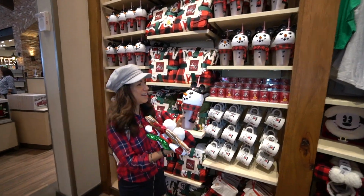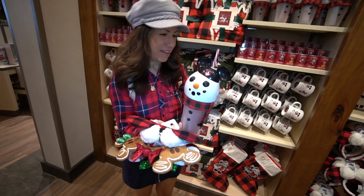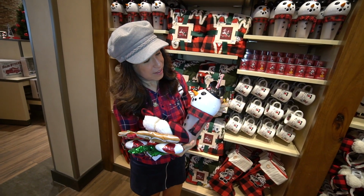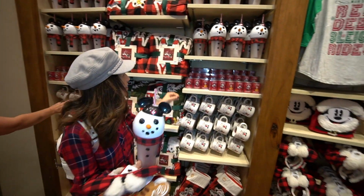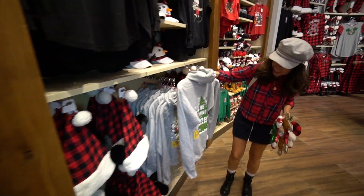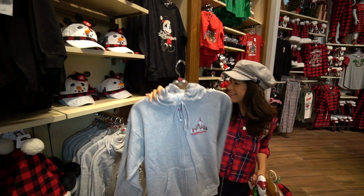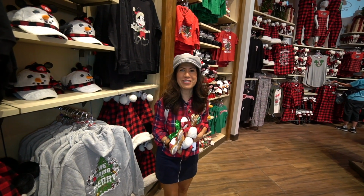Check this out. Look at this. Actually, it does something. It probably lights up. I'm not sure what it does, but I like the straw. Look at this. Perfect. That's adorable. That's the front. This is so cute. Okay, I want to try some stuff on.